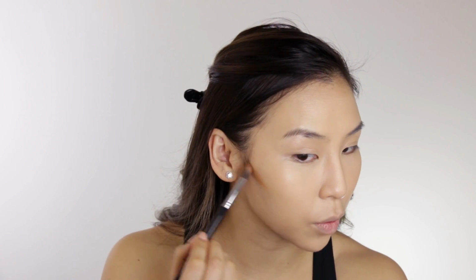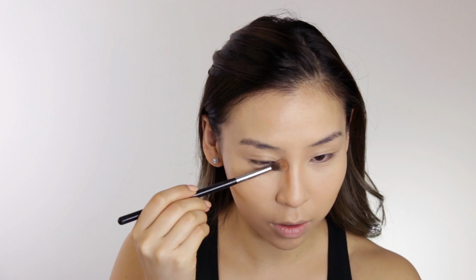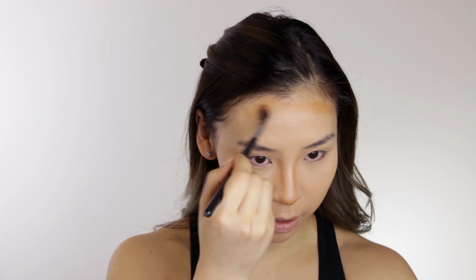So as always, I'm going to contour the hollows of my cheeks, sides of my nose, just very lightly. That tip as well, don't forget that tip. My forehead, and a bit in my jawline. Cool, and I'm gonna grab my beauty blender and then just work all of that in.